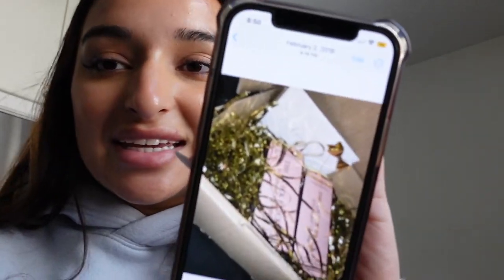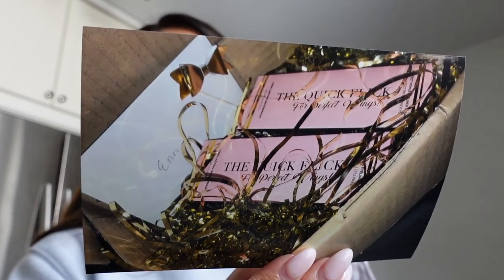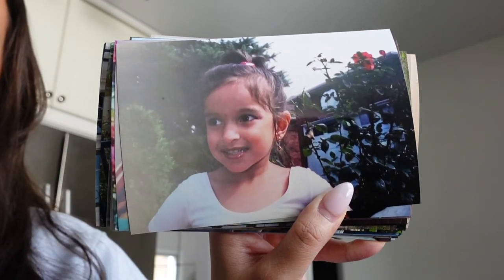That way I know what day is on it so that I could put it on the back of the photo. So for example, in 2018, I received this PR package. I showed you guys this recently, I think when I was reorganizing my bathroom and my makeup. I showed you that I had gotten a product from the Quick Flick and I found the picture on my phone. So I wanted to put that in there because that was a really big deal to me at the time. It still is. There's pictures of just me and my grandparents. There's baby pictures of me. That's me going to ballet when I was a little girl.